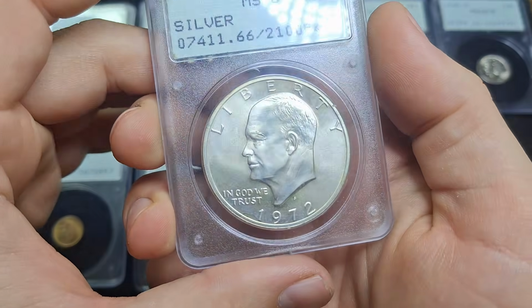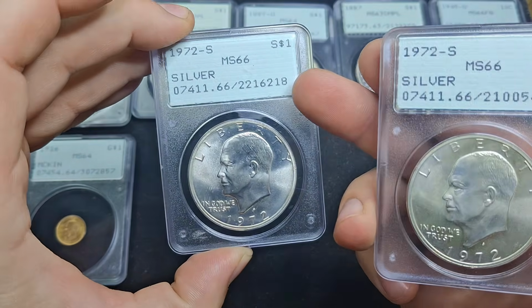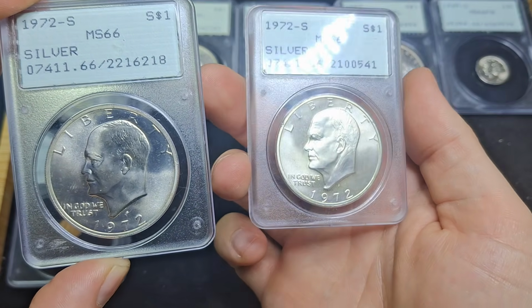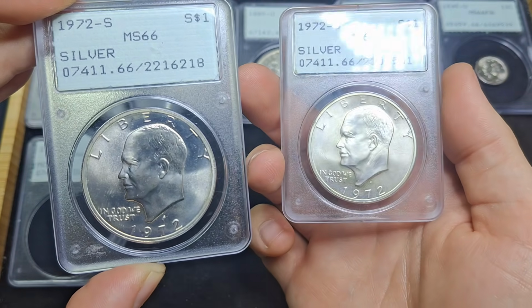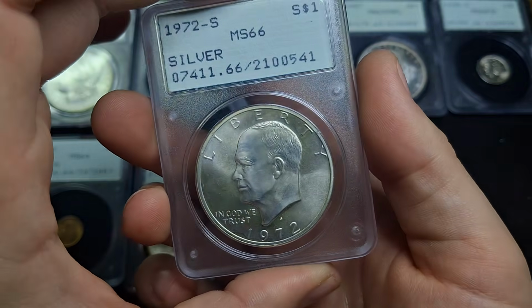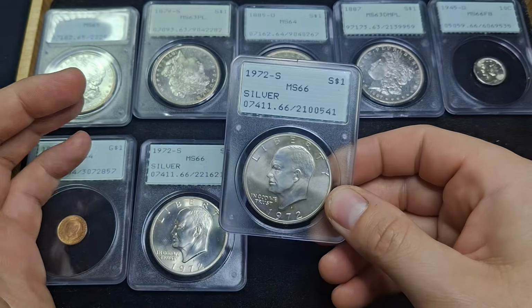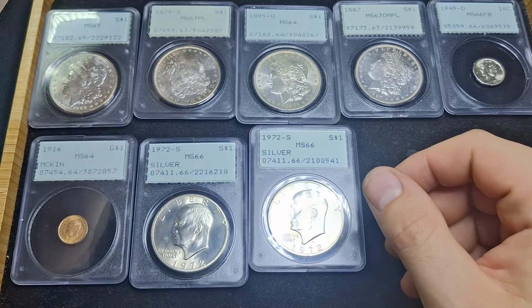They're both 72-Ss. I like this one, 218. Looking at the serial number 6218, a lot more than I like 0541. It's got some interesting yellowing on 541, and 218 is just a lot brighter. But I think for the price point, I should submit both of these. With stickers, these coins are probably 400 bucks. Gold sticker is like, you can ask whatever you want on that.